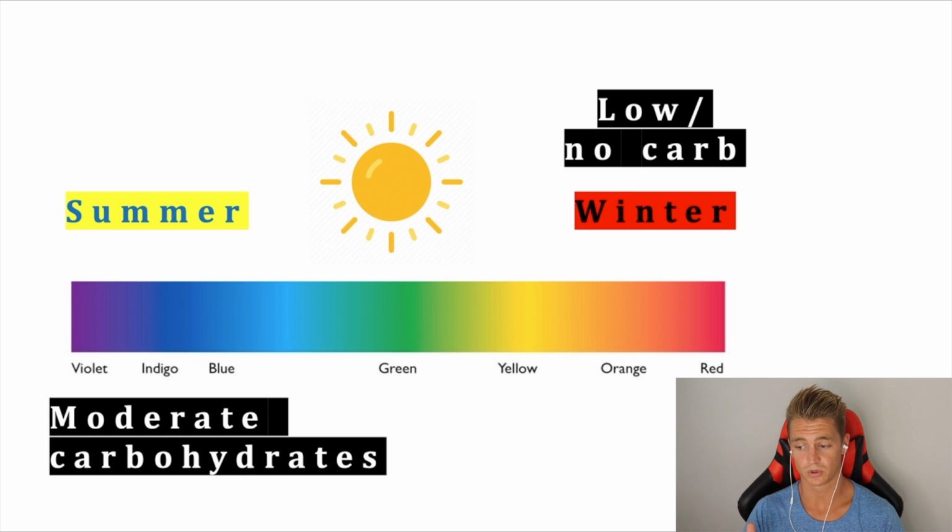For me, I personally will go carnivore, so I will actually eat 0 carbohydrates in these months. And it's not just to do with the winter months, it's also to do with my genetic makeup. I'm 92% Northwestern European, which means I am from a colder kind of climate. You can see I've got pretty pale skin.